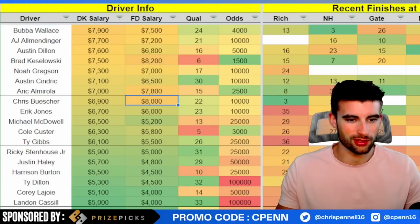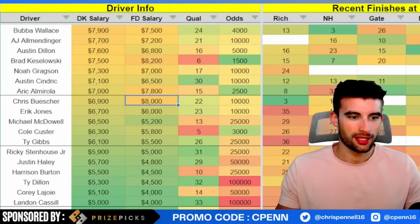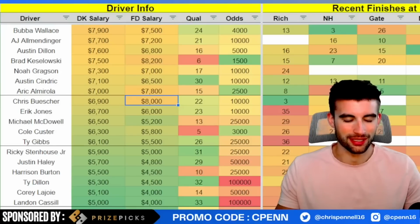Cole Custer starting way too high for me. I remember the last Martinsville race, Cole Custer started near the front. He was actually able to hold his ground for a little while, but it didn't end up happening. I think he had a penalty at some point, kind of screwed him, but he finished 21st. And besides finishing 16th at Phoenix, it's just been a rough time for him at these track types. So I'm going to pass starting in 5th.